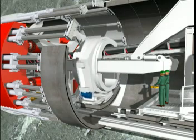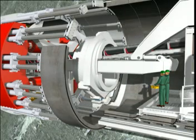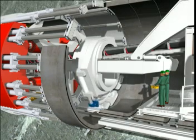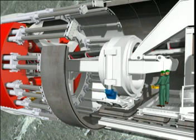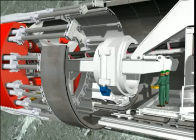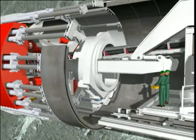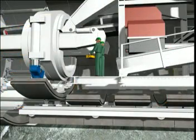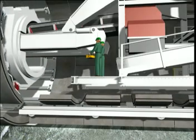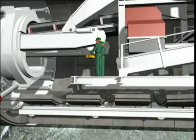Placement of the segments is done by the erector. The erector is controlled by a portable manual control and with direct visual contact. The segments are lifted off the segment feeder by a vacuum suction plate. The erector is continuously supplied with segments by the segment feeder located in the tunnel invert.